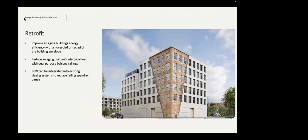Retrofits, again, there's a very large percentage of buildings that are approaching 50 plus years and are in need of a facelift. And what better way to provide a facelift for a building than making it look pretty and wrapping it up in an electric blanket so it's generating its own electricity.